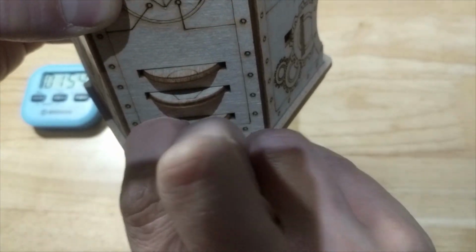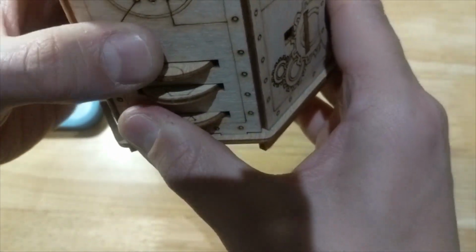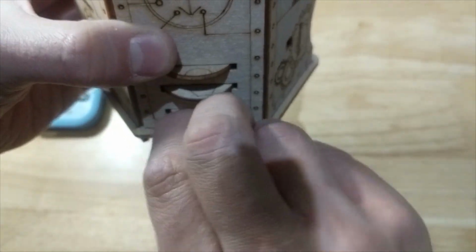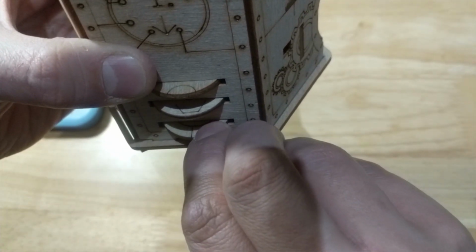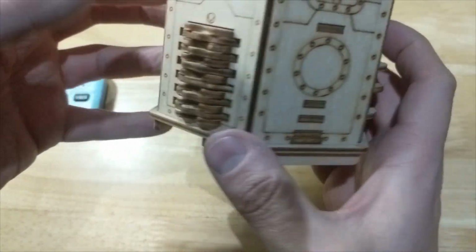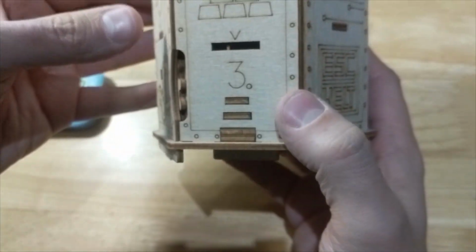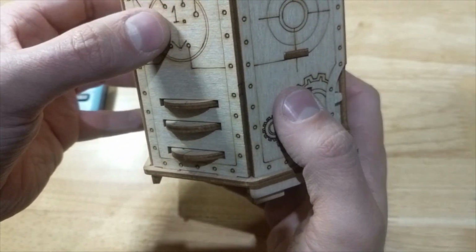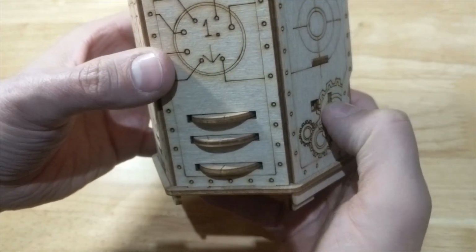Triangle. Oh my gosh, this is awkward with the camera. Circle. Is that just a line? It's just a line. Maybe it's not that one then. Three. One. Oh, it's okay, so is this the actual order in which to do them, perhaps?